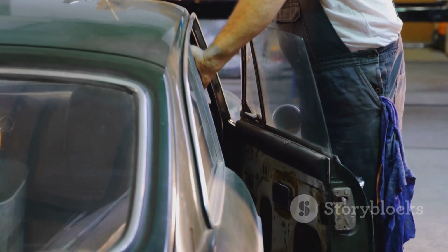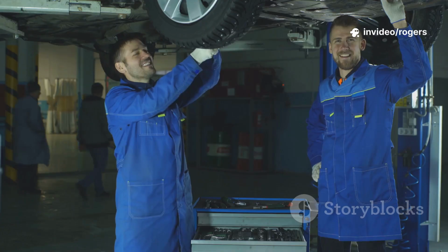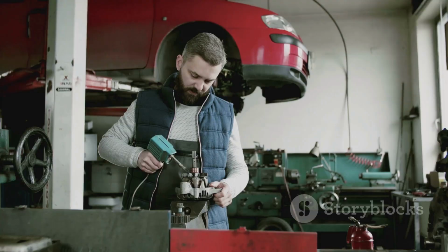Watch out for the window glass inside the door. Don't lean on it or drop tools. Take your time and think through each step. A little caution keeps you and your car safe. Time for a final check. This is what separates the pros from the amateurs.